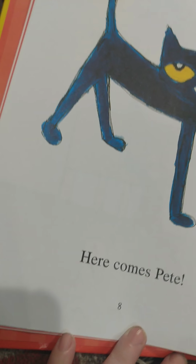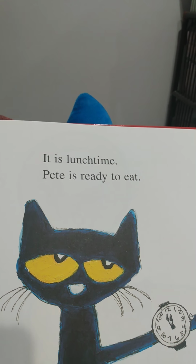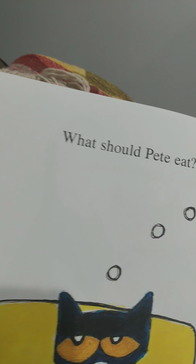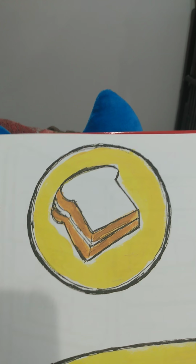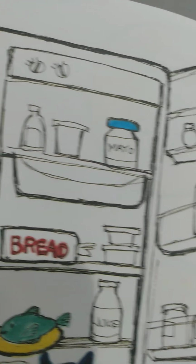Lunch. Here comes Pete. It is lunchtime. Pete is ready to eat. He's holding a clock. He's really ready to eat. What should Pete eat? He's thinking maybe a sandwich would be nice. He's looking in the refrigerator.